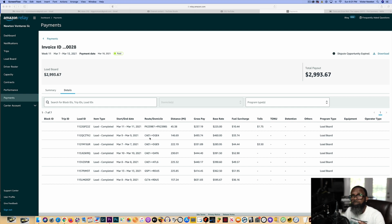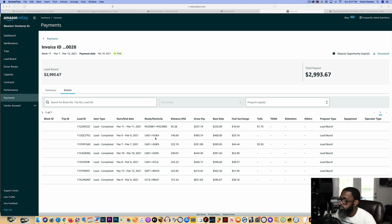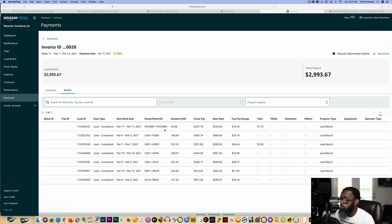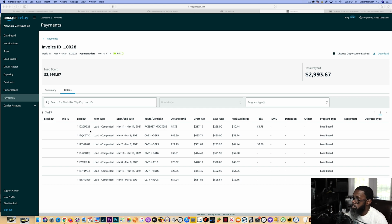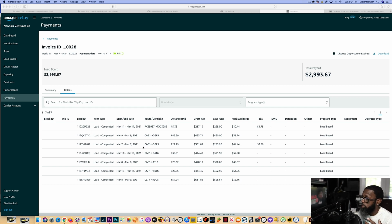Durham. That was in Durham, North Carolina. So I caught 2 of these in Durham. I believe this was Durham, if I'm not mistaken. Then I caught a short run for $237 for 45 miles, post office. Picking up from post office, I believe that was in Greenville, and dropping off in Spartanburg, I believe, something like that. But anyway, as you can see, I only did 7 loads for this week right here, and that almost made me $3,000.